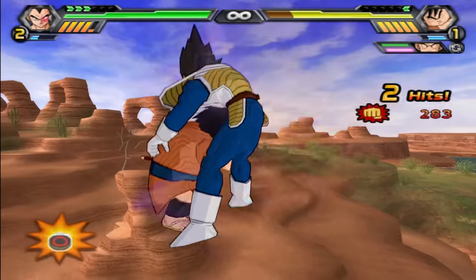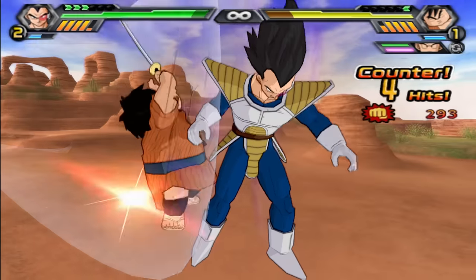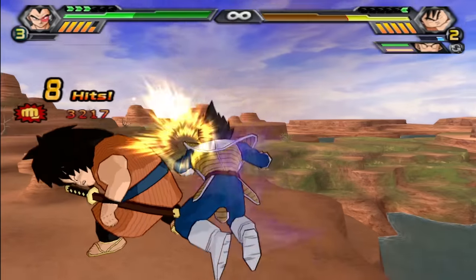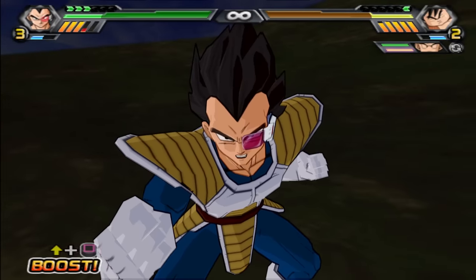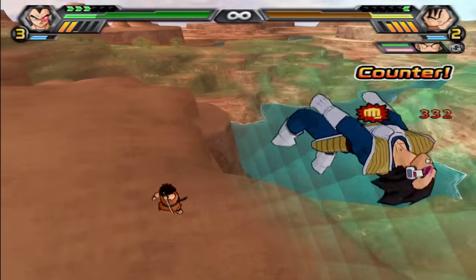Turn around. There's just no hope. Please, Yajirobe. I can't vanish anything. I have no health for the rest of the team. He's hitting me with crazy combos. Oh, this is getting embarrassing. This is getting real embarrassing. I'm gonna have to say the line. The Saiyan True Warrior race. Don't underestimate me.